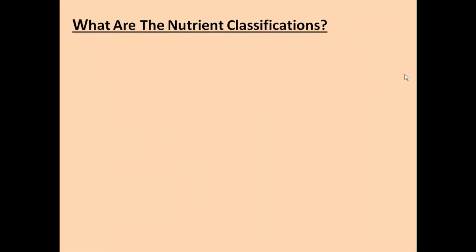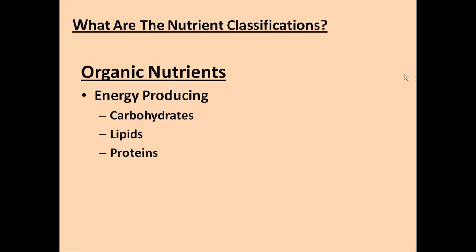Anyway, looking at the nutrient classifications, you should have seen these in your text and read about those. But we're going to separate them into organic nutrients and inorganic nutrients. Let's see if you can guess the 4 organic nutrients. I'll give you a few seconds, see if you're correct. There are 3 of them that are energy producing and 1 that is not. See if you can differentiate the energy producing, which ones are not. So the energy producing ones are carbs, lipids, and proteins. And the non-energy producing are the vitamins.